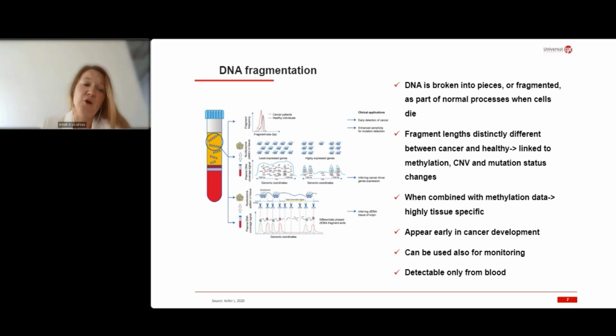The open chromatin regions and frequencies are shown to be specific to the tissue of origin. And combining this kind of information would, of course, fortify any kind of detection, any kind of procedures that are applied to cancer patients.